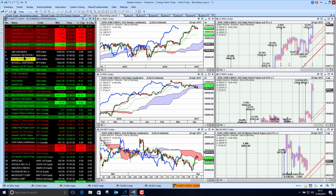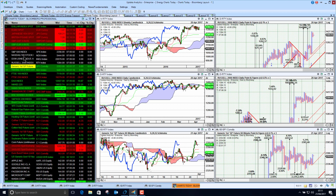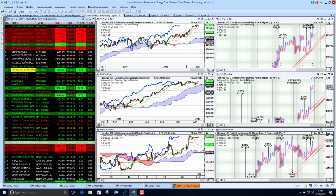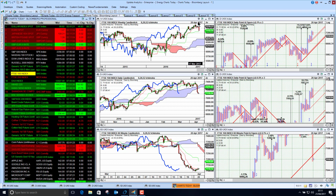The Dow, not so much. It's still below the cloud on the short term. And the Russell 2000 is actually back above the cloud, bullish, so we're seeing that. The futures up very slightly this morning, the S&P and the Nasdaq E-mini up a little bit more at just under 1/5%.